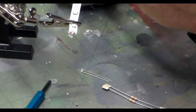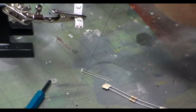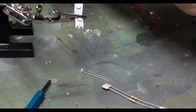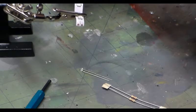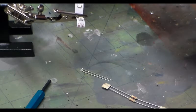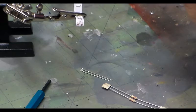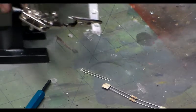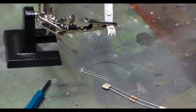So now we'll do the positive. Sometimes you gotta move things around so you can hold the wire in place. Adjust your wire a little bit if you have to. Biggest thing is, like I said, just making sure you hold it long enough to get a connection and let it cool. And then clean off your soldering iron. Sorry about that, guys. So now as you can see, it's connected.